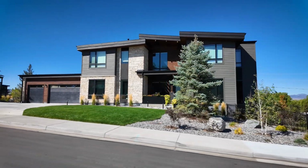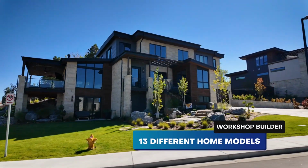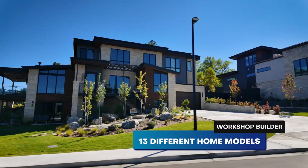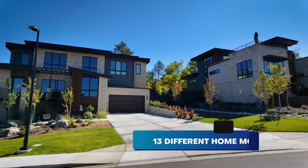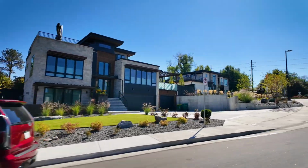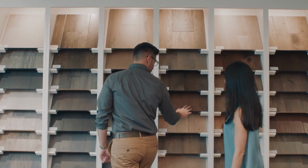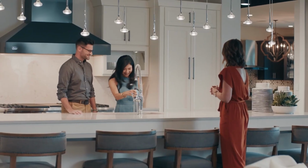They've really handled all the heavy lifting for you, and they have 13 different models for you guys to choose from that all look spectacular. Amazing. And obviously you're probably looking at some of that right now. What's really cool is they've created, with their design center, design concepts. So when you go into the design center, instead of picking everything individually and trying to figure out what you like or don't like, they understand exactly what looks good together.